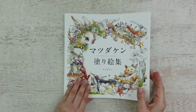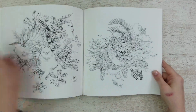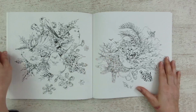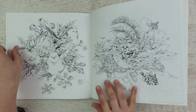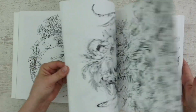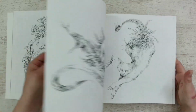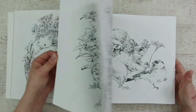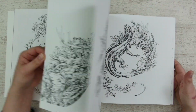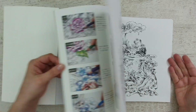Ken Matsuda coloring book. A different style. I think it's a fun one. And the paper in this one is nice. It's thin if you use too much pressure. I had some thin colored, I think. With my Polychromos. I think it's fun. I still love this one.